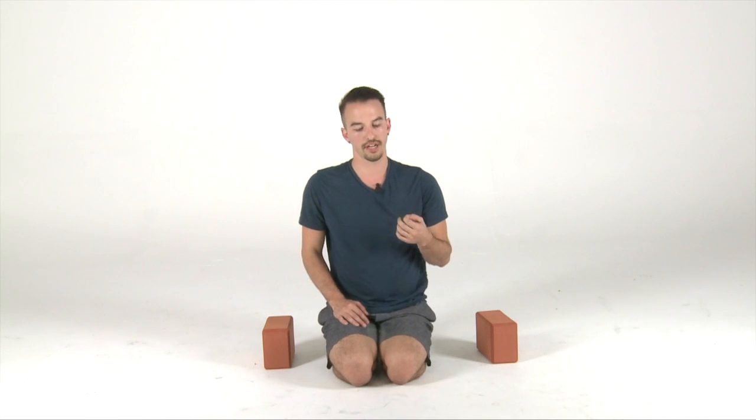So try taking a few deep breaths. And just notice, do you feel like you can take a little bit of a deeper breath than you did before? Remember, you're constantly breathing throughout all these exercises, constantly checking your breath. It's fine to exhale out of your mouth. Ensure you're getting tons of oxygen into your body.